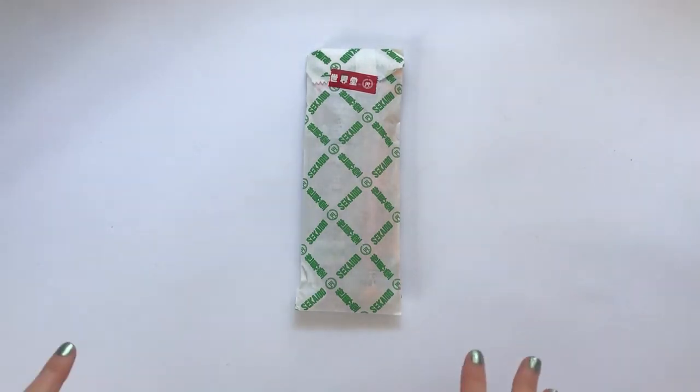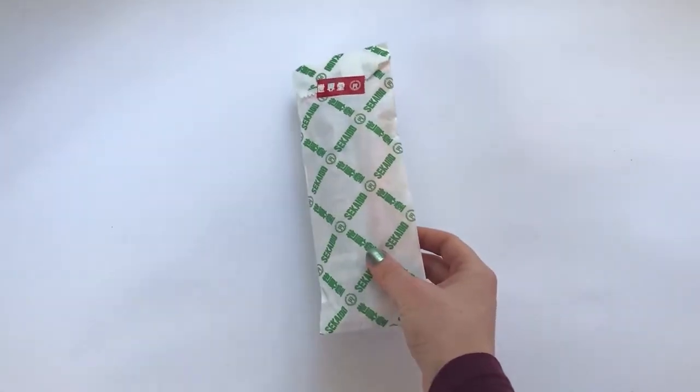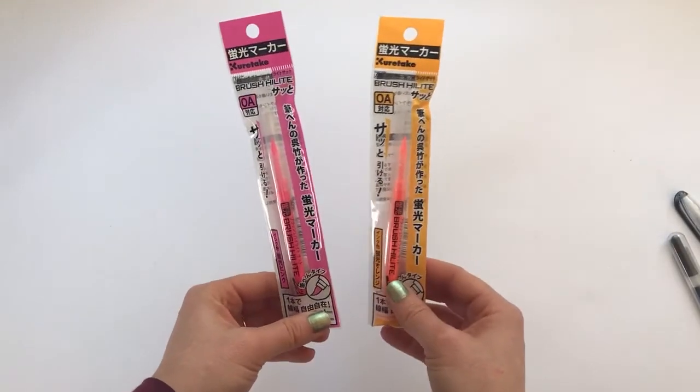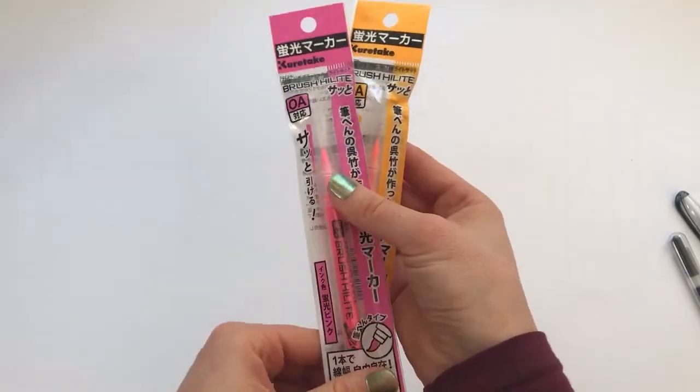So I wasn't thinking of buying anything, but actually when we went in there were a couple of pens that I've been looking for ages, and so I couldn't resist basically. These were the pens that got me really excited. They are highlighter brush pens. How freaking cool is that? I've got an orange one here and I got a pink one.